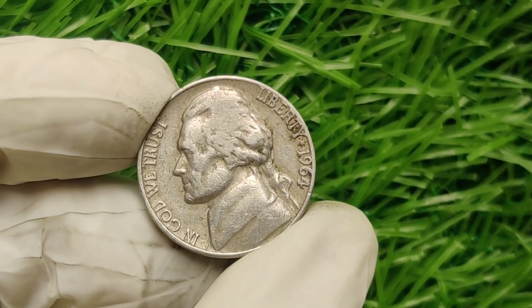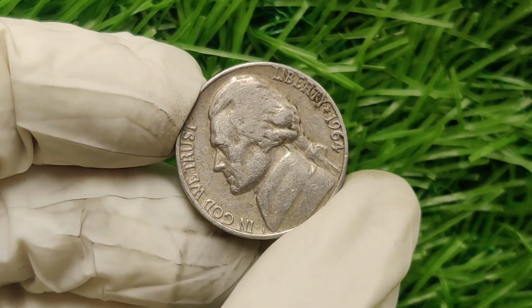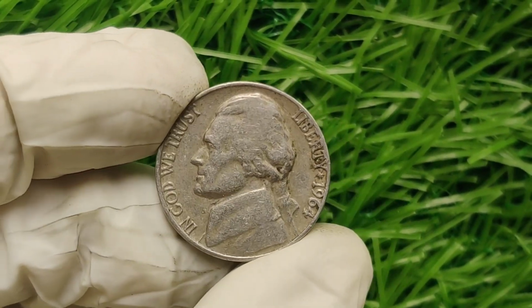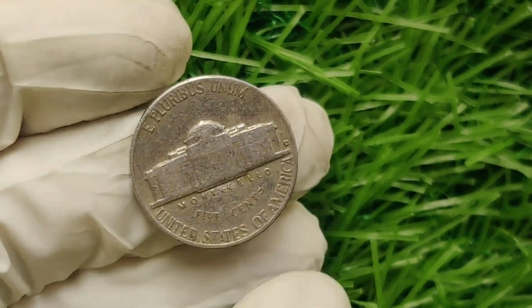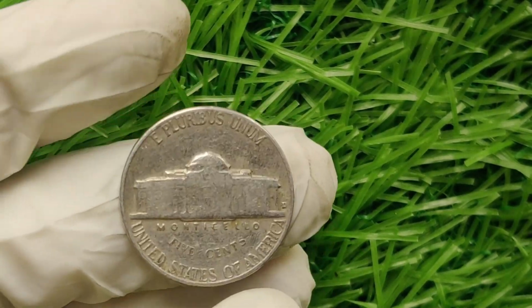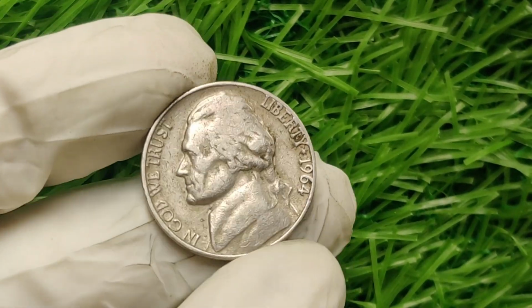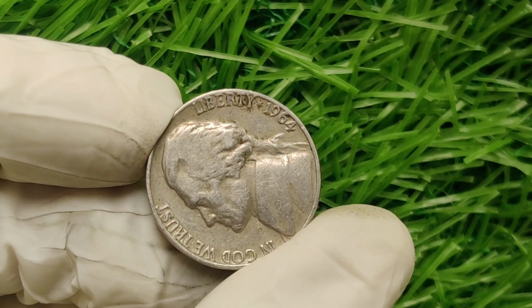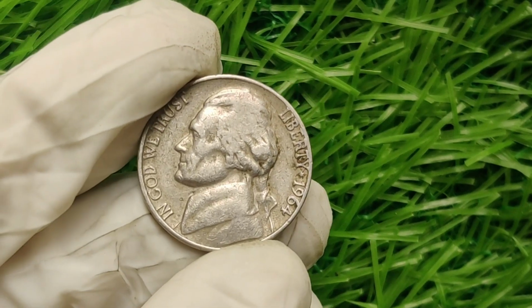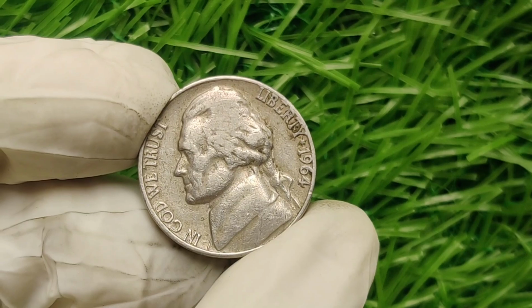Today, we've got a very special coin to discuss, one that could change your understanding of how valuable old coins can be. Have you ever wondered about the hidden treasures lying within your coin collection? Well, today's spotlight is on the iconic 1964 Jefferson nickel, an unassuming coin that, believe it or not, could be worth millions of dollars. Yep, you heard that right, 4.8 million. Stick around as we dive into the fascinating history and jaw-dropping value of this coin.